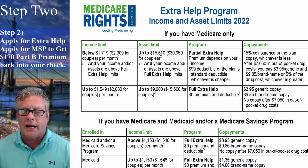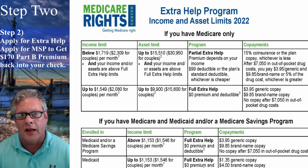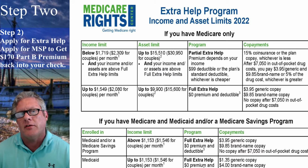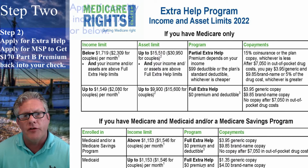Number 1, first program that I always put people in immediately is the Extra Help program. Now, if you want to do it yourself, it takes 2 seconds. Just Google Extra Help for Medicare. It'll take you right there. It literally takes 3 minutes to fill out the application. It's income-based. So here's the magic number. It's $1,719 if you're single.